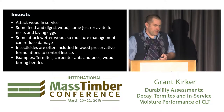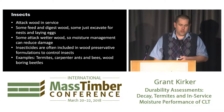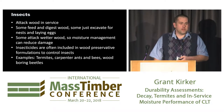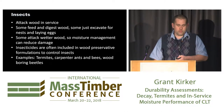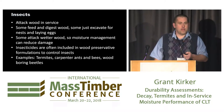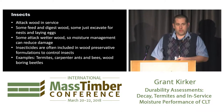So that covers fungi. Next, I want to talk about insects. Certain groups of insects just feed directly on the wood. Others excavate it and make nests and galleries in the wood. Usually moisture is a factor here, so moisture management is always good. Insecticides are often used in wood preservative formulations to prevent and control insects, termites being a great example. Some examples are termites, carpenter ants, and bees, and there are also numerous types of wood-boring beetles that can affect wood.